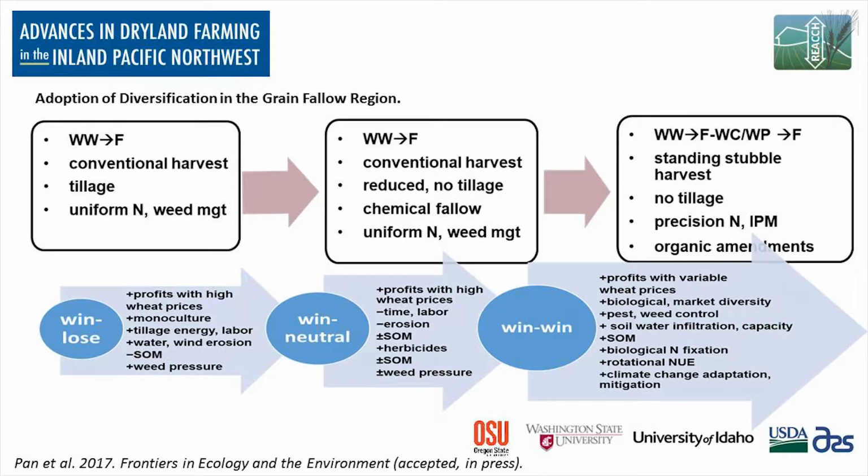this adoption of diversification specifically, you can see that on the left we have a winter wheat fallow as the conventional rotation with conventional harvest techniques, tillage, and uniform nitrogen and weed management. The next step along the process towards adaptation is winter wheat fallow, but with conventional harvest, reduced no-tillage, chemical fallow, and uniform nitrogen weed management. So what you've done is basically you've reduced your tillage in this region, which is, I think, fairly widely adopted out in the winter wheat fallow region.